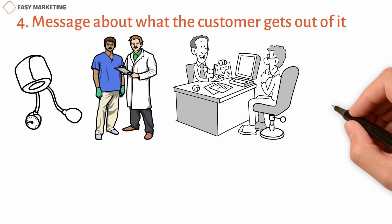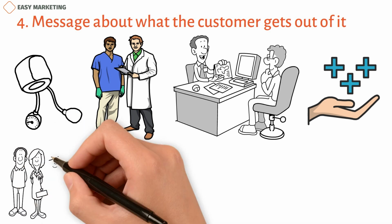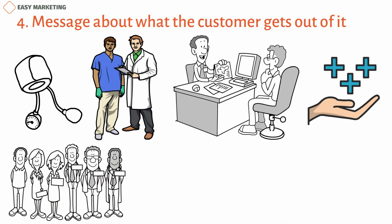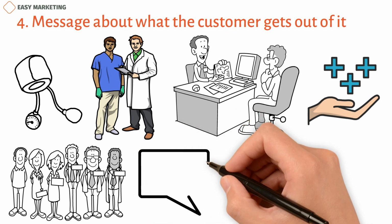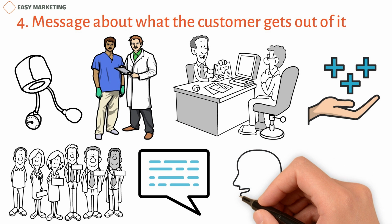From the point of view of the doctor or nurse, the benefits for the patient should be explained. Also, if medical professionals will be making the buying choices, your message shouldn't be simplified for patients. It should talk in a way that professionals can understand.